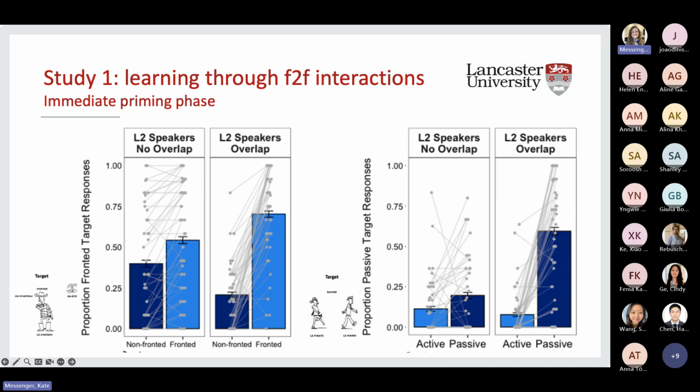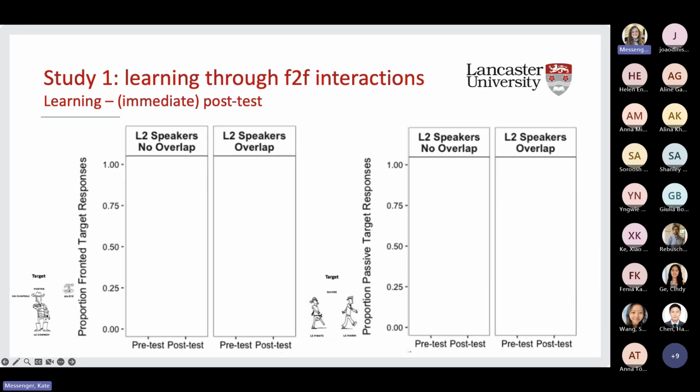And you can see with the lines that in that lexical overlap condition, they are all going very much upwards, whereas in the no overlap condition, they tend to be a lot more variable. So when you can repeat some of the lexical content, speakers are much more likely to do so, basically. Okay, so that was the immediate priming.